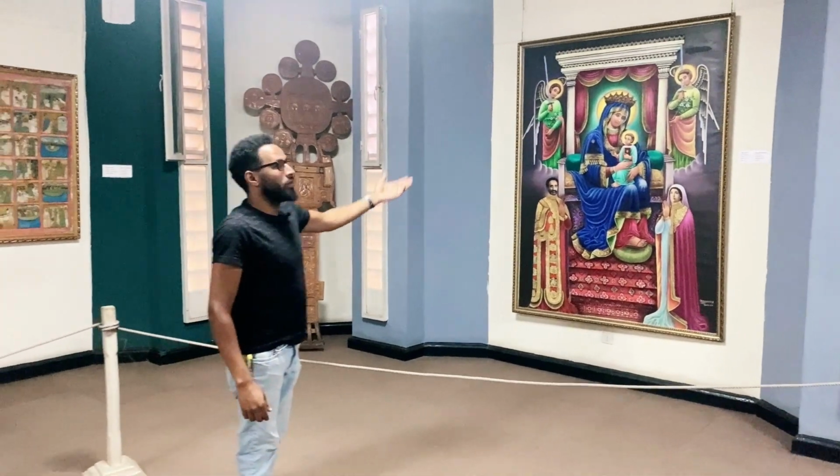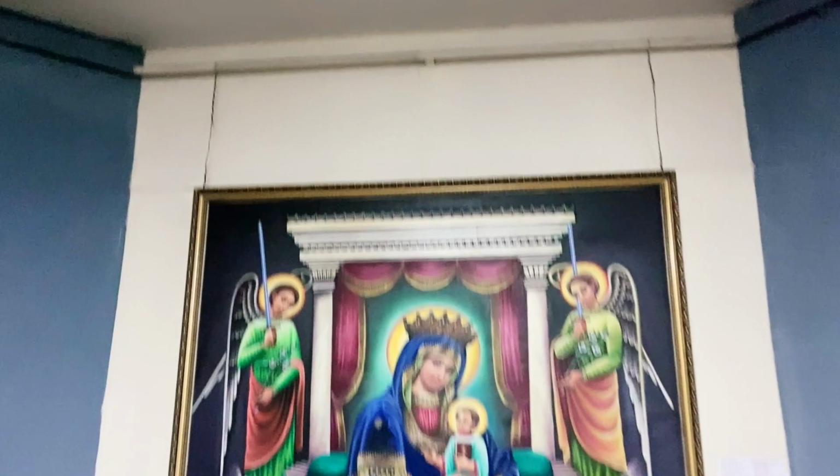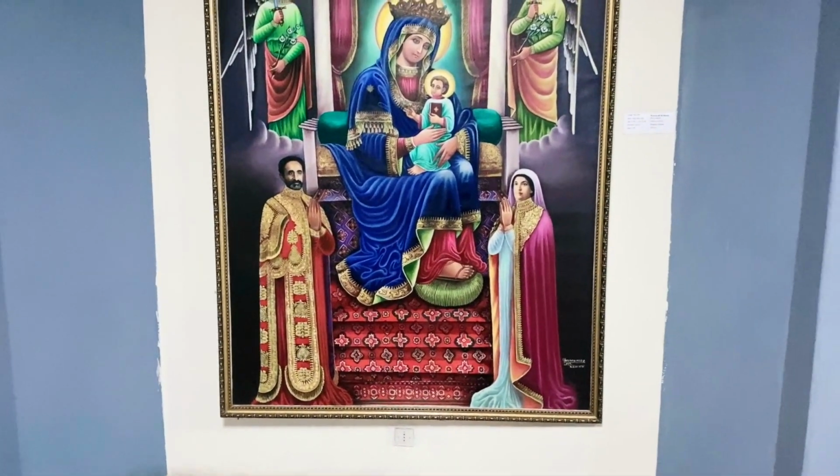So this is a very important Mary with Jesus, with the angels around her, and then on this side though is Haile Selassie and his wife. As we look through the art, one of the things to understand is Ethiopia has a very distinct style of art when it comes to religious art, church art. So that's why Ethiopia has been doing art for thousands of years.